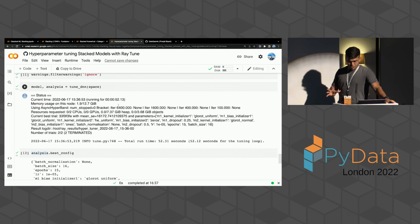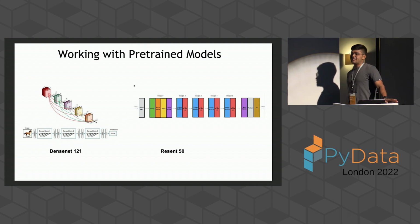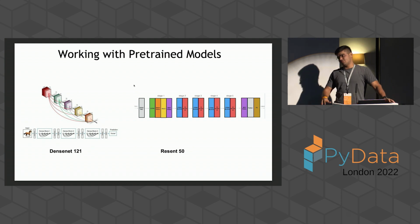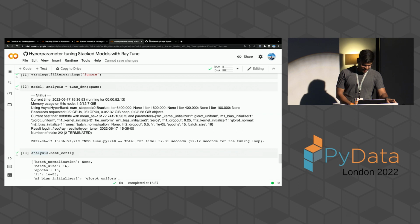You can also set the verbose to a larger number, so you'll get a lot more detail about every model that's tuning, how it's improving, how it's not. Okay, working with pre-trained models, that's the last topic for today. Pre-trained models obviously have been trained with the ImageNet dataset, large datasets, huge performances, right? And the only thing we need to do with pre-trained models is to add a line which says set trainable false. Right? So I'll just quickly show you the code for that.